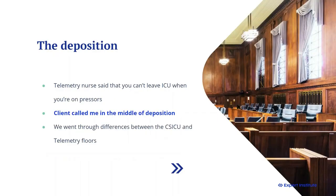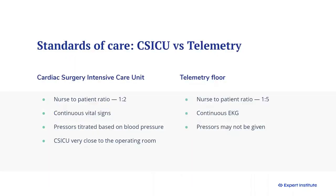So they discovered in the deposition that I was right. The telemetry nurse agreed and said the patient probably was still on pressors. They called me in the middle of the deposition and we just went through the differences between the CSICU and the telemetry floors.